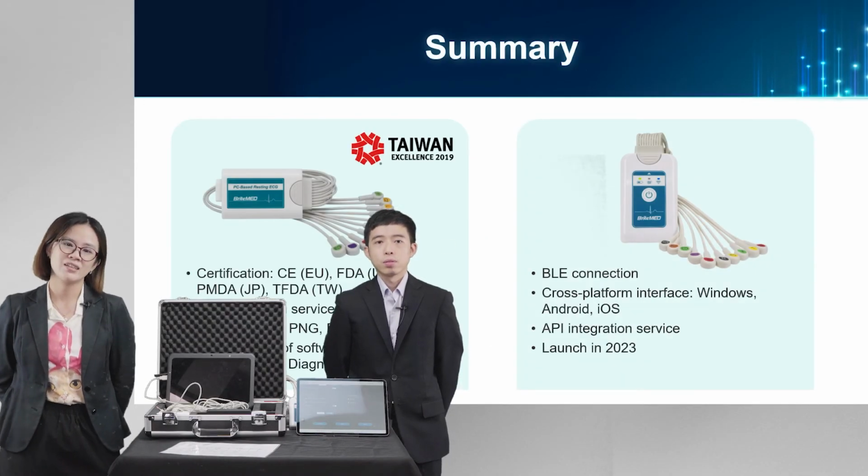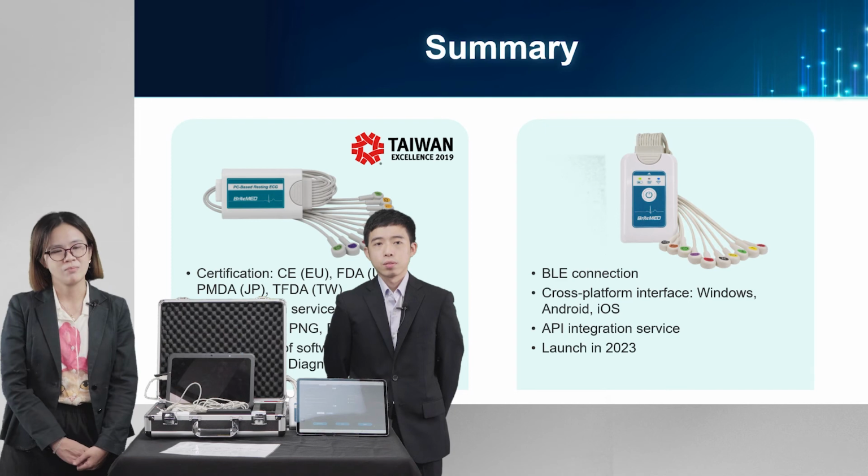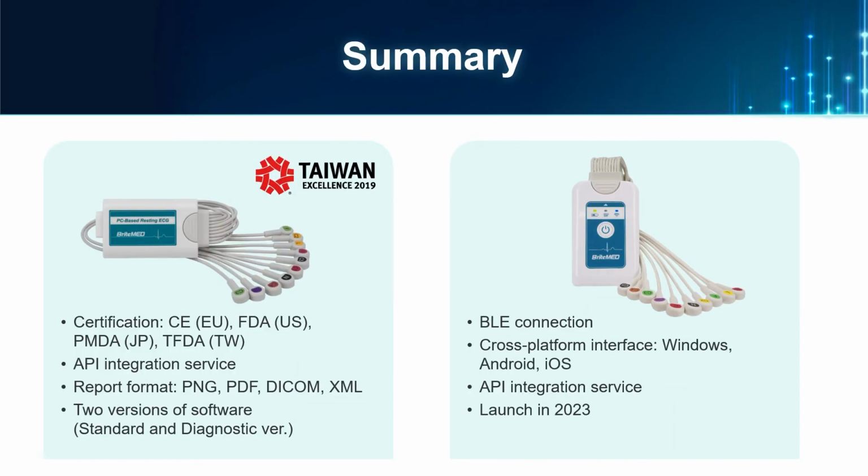Before saying goodbye, here's a recap for you. Brightmate is making PC-based and mobile-based resting portable ECG. For the PC-based type ECG, it passed most of the certificates, so it can be sold worldwide. We offer cross-platform APIs for system integrator partners to quickly integrate our ECG to hospital servers or existing systems like telemedicine or ECG AI analysis systems.